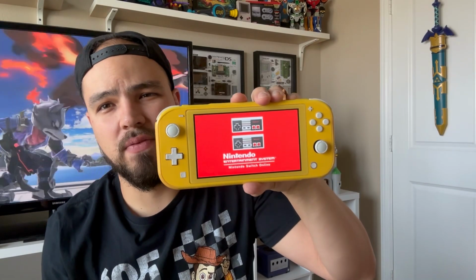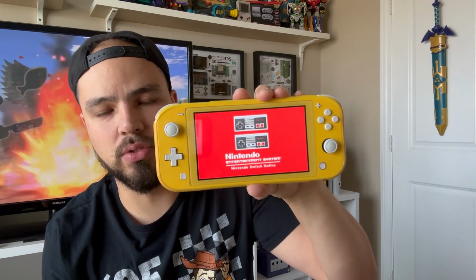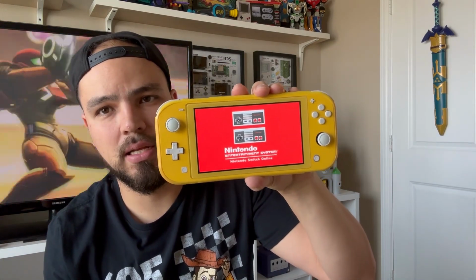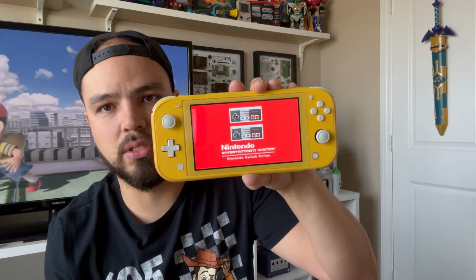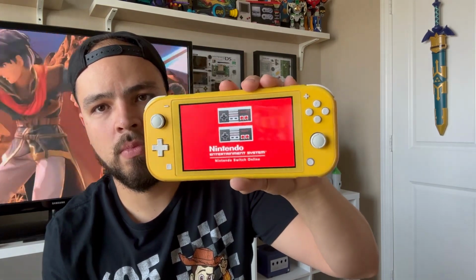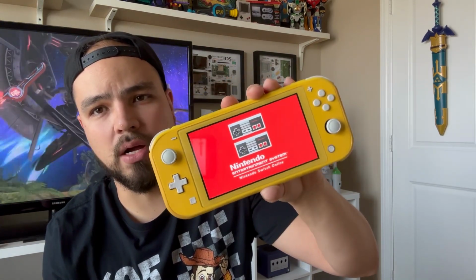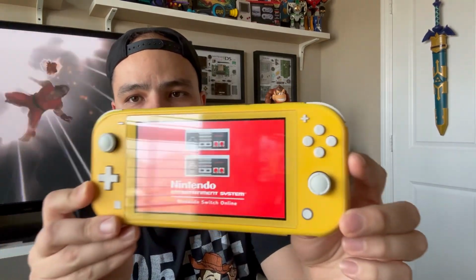Alright guys, so starting off, I chose the Nintendo Switch Lite because it is the cheaper of the two. Currently the OLED Switch is $350. If you can find a regular Switch, they're $300. This one is $200, and you can usually find them used for about $140, $150. So for that price point, this thing is a retro gaming machine.